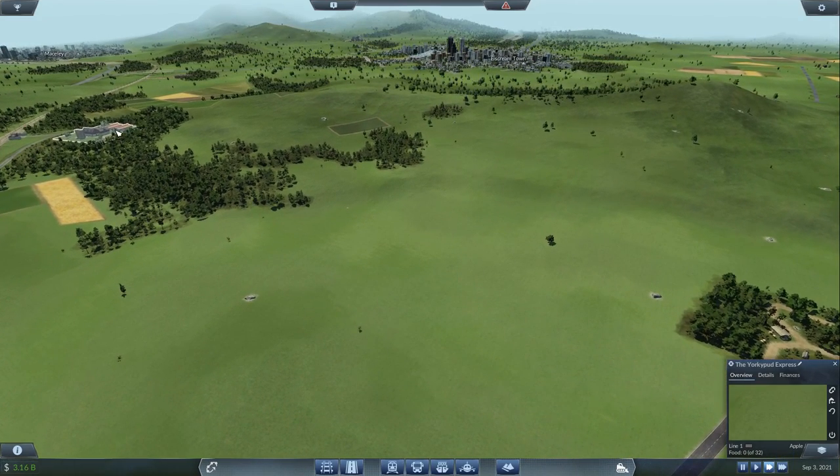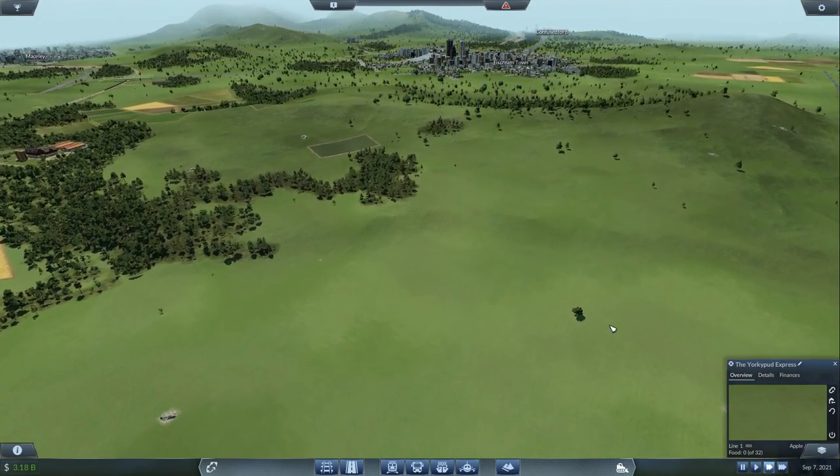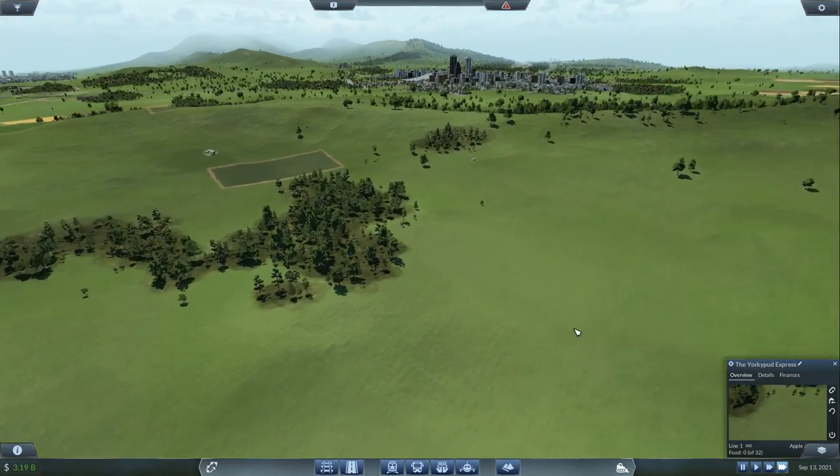Right, now, there's the farm. So, the museum... Let's see, the museum's down there. There's the museum. So, let's crank you up, because otherwise you're going to take a while.